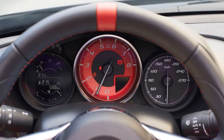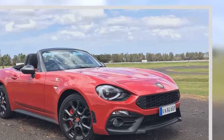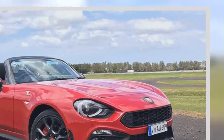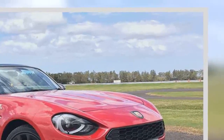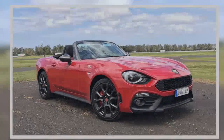It earns bonus points for the roof, which is so simple and fast to manually raise and lower without having to leave the comfort of your seat. The boot is small, but you'll cope because you're buying a roadster and you know what you're getting yourself into.